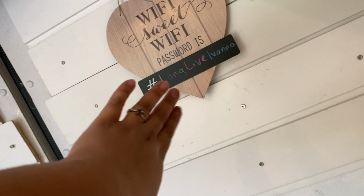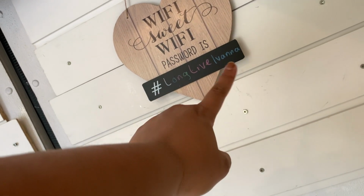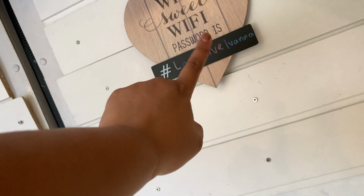The Wi-Fi password is LongLiveIvanna, which is actually not true. I don't have that internet anymore. But that is a good question. How do I get internet here in the van? I used to have, or I still do, a hotspot. I don't use it anymore. I used to have a hotspot when I was working in a call center and working here in the van. I needed a way to have internet, or go to Starbucks or somewhere that has internet. That's usually my go-to.